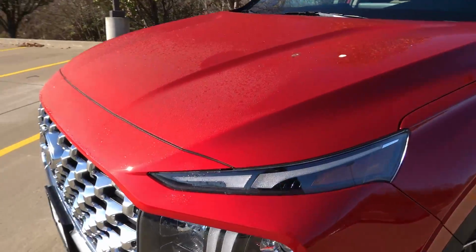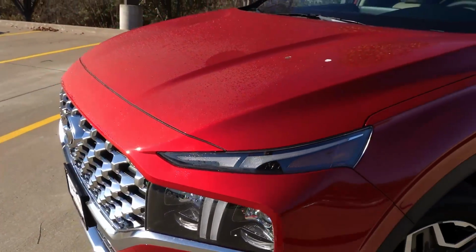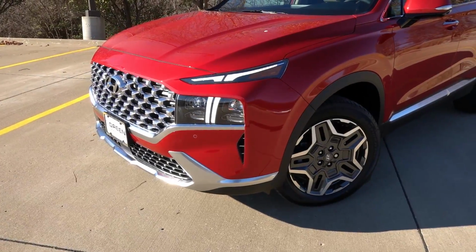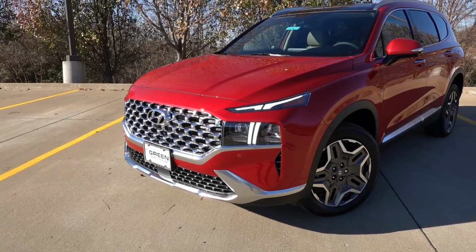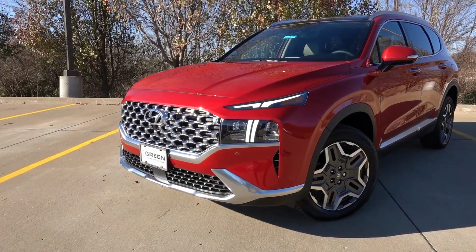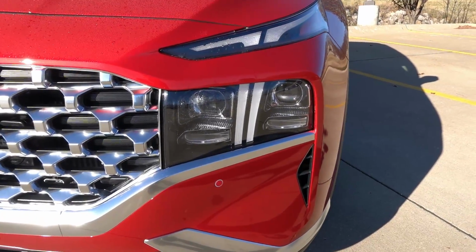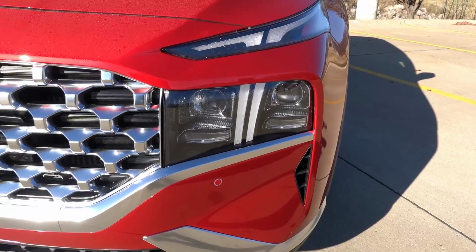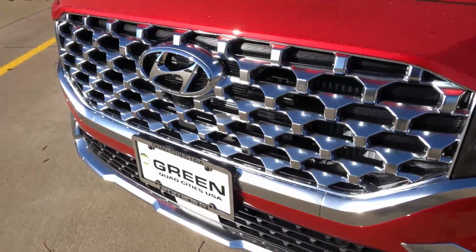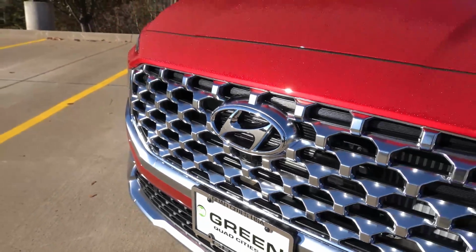You can see here in the sunlight, it has a good amount of metallic in the paint. It is one of the brighter options as far as the paint goes. Now up front of the Limited, you will find the same chrome trim found on that of the gas variant. So you have the chrome lower trim, chrome grille, full LED lighting, including LED projector headlights, LED daytime running lights, and turn signals in this T portion right here. Front parking sensors, as well as your front camera for the 360 surround vision camera system.